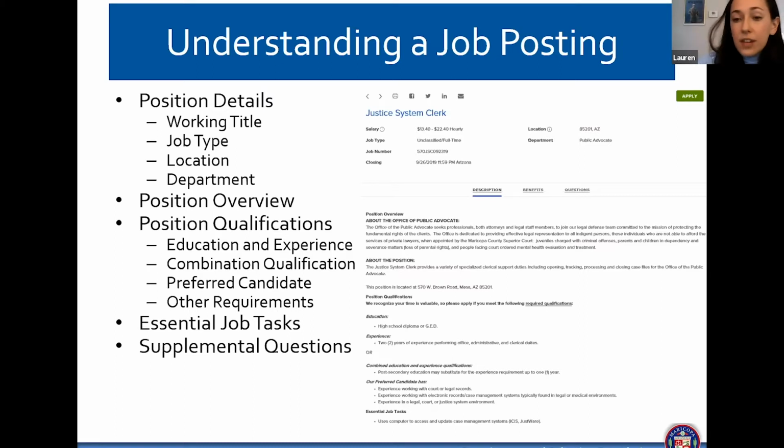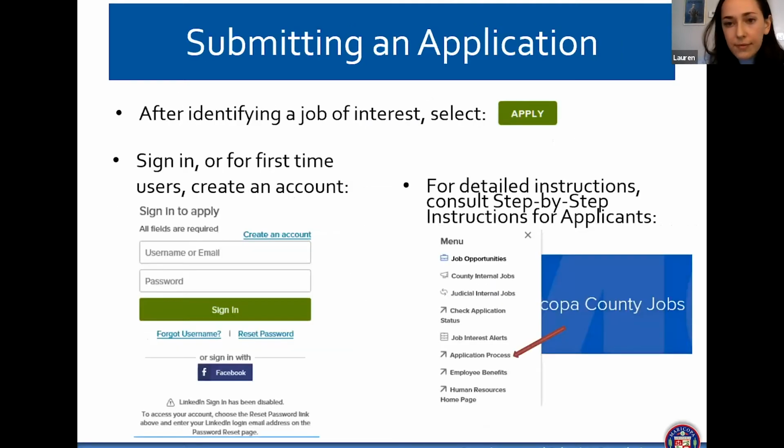Then if you find one that you like and you'd like to apply, you'll see that apply button up in the top right corner. From there, you would click that button, and then you'd need to either sign in, or if this is your first time, you'd need to create an account with us. Also, if you ever just want to take a look at this website, there's a lot of additional information there that can help while you're going through the process, with more step-by-step instruction as you're doing it.